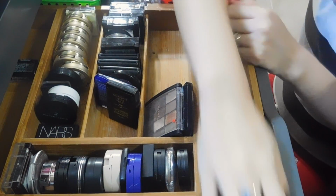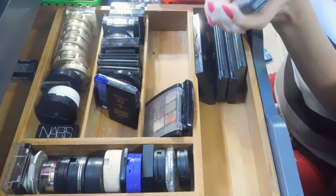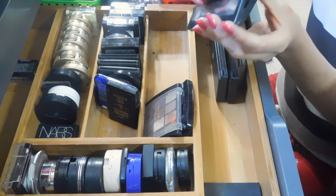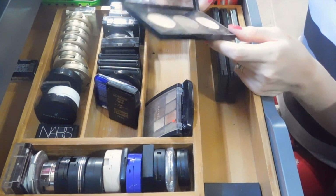Super love it. And then here I have the It's Judy Time palette. Super gonna keep this because it's super neutral and it has pops of color. So awesome. This one I will get rid of because it is mega old. But I have a hit pan on this one, so I'll probably just throw this away.